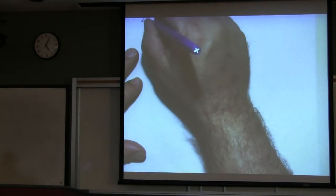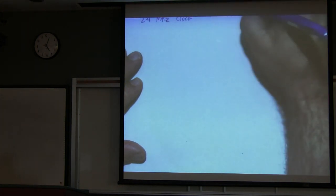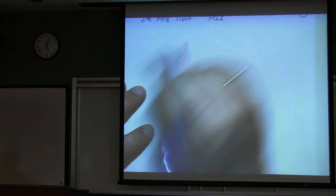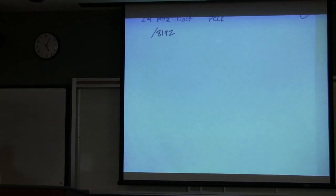Okay, let me look at something really quick. All right, let's say we have a 24 megahertz clock. And let's say for our system that we're going to measure something over a great amount of time. So instead of using the 24 megahertz, and this would be the P clock, or the peripheral clock, we'll divide by 8,192. So now what is our clock frequency?